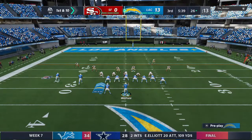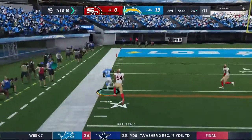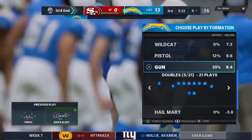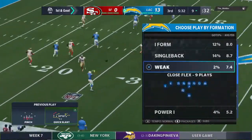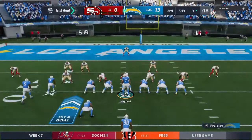On first and 10. Mayfield. And that's into the hands of Eckler. He'll head out of bounds inside the 10. Marking down at the 9. A good gain again. That's now 31 yards combined on those last two plays. Chargers, first down. First and goal at the 9-yard line.